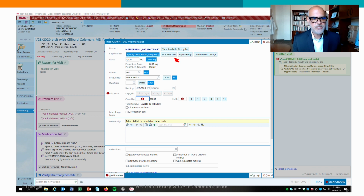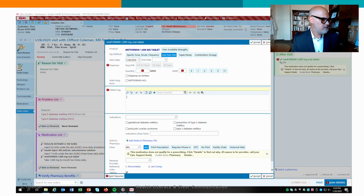So I'll write a prescription here. Let's say we're trying to prescribe metformin 1,000 milligram tablets for a patient. So I'll enter metformin into Epic, and it'll bring up an automatic instruction that says take 1 tablet by mouth 2 times daily. And we already know that that's not going to be the way I want my prescription to show. I want to use that universal medication schedule. So I want it to say every morning and every evening with food or something like that. So I'm going to click on this use free text button, which is going to erase that pre-populated instruction and give me a blank space now.